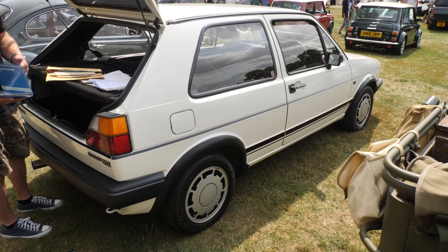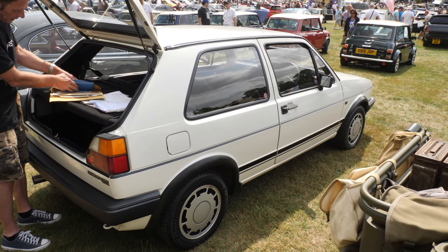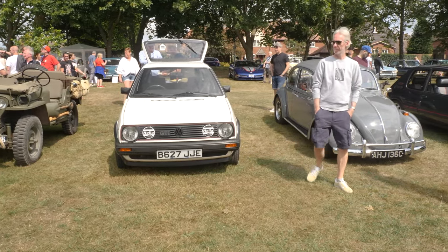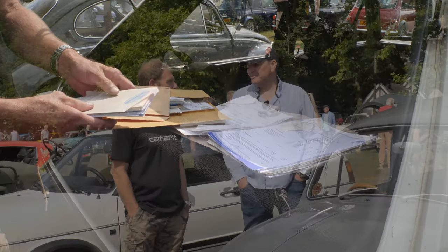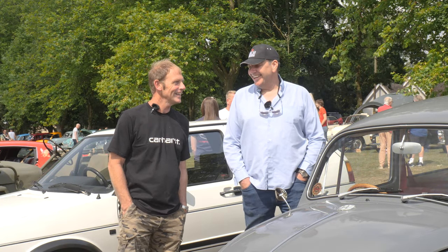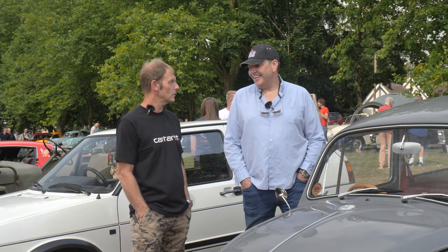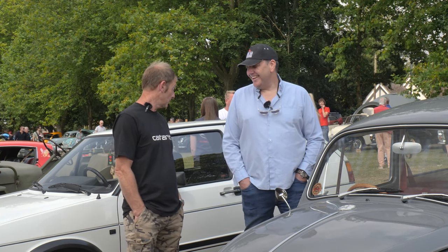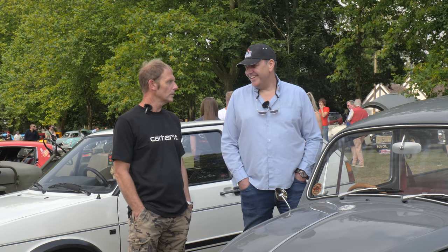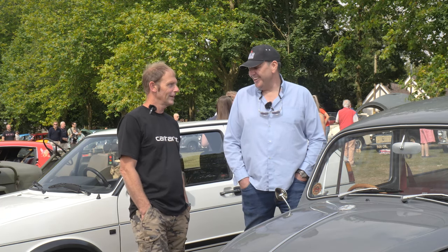It's all original paint. It's done 93,000. It's not even run in. Two owners, and every bit of paperwork since 1986. Roughly how much did you pay for it, or don't you want to say? I offered him £1,000 for it, and he said that's too much money. So I said, what about £800? And he said, but I don't want no comebacks. So he took his hand off and I drove it away that night.